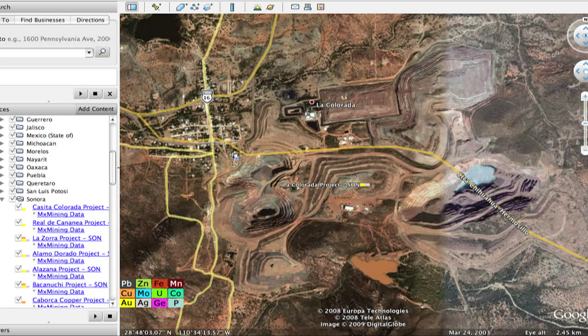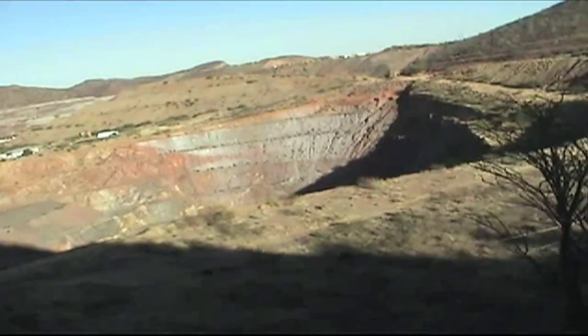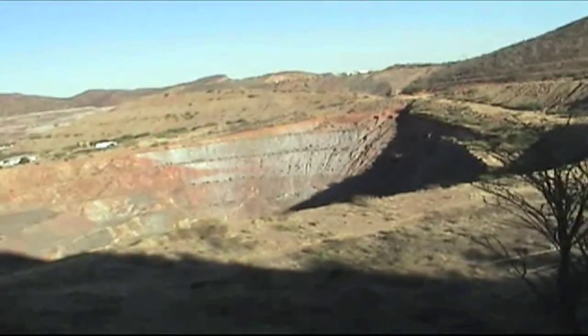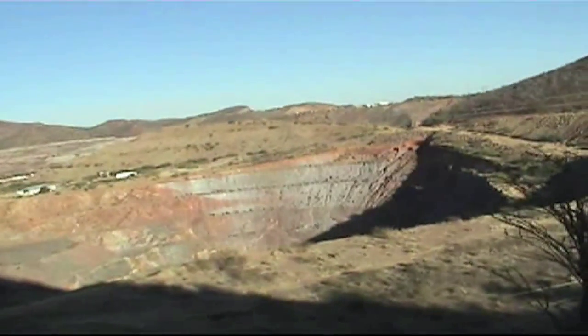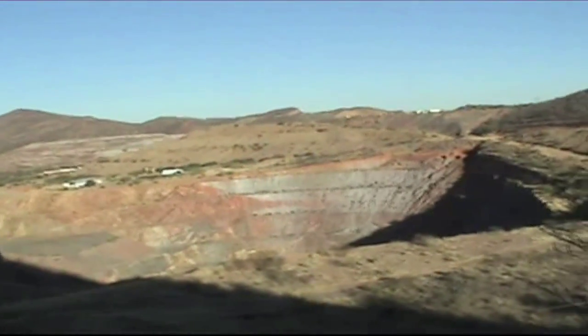This is one of the main pits that you see here. There's another pit off in the background as well. We don't know if we can actually get around there because it's fairly well fenced off. Pediment Exploration says they have 9 concessions that total just over 1,000 hectares, or 1,070 hectares in this area. We're going to go down and ask some people what they've seen in this area for exploration and everything.